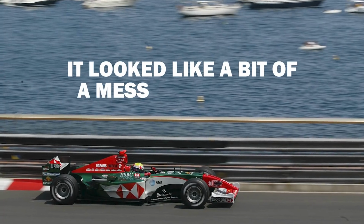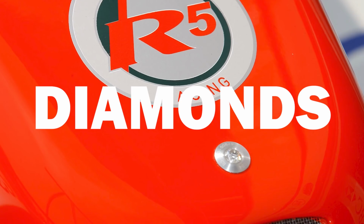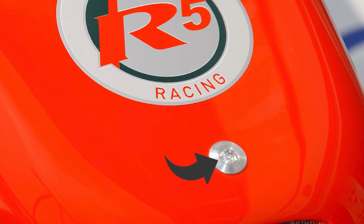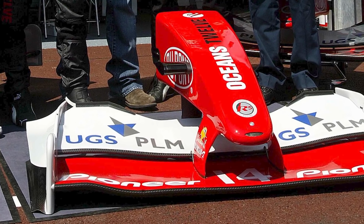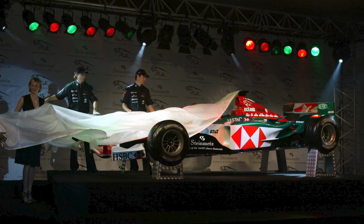It looked like a bit of a mess, to be honest, but that's not what's interesting about it. What makes this livery special is the fact that real diamonds worth $300,000 each were placed on the nose cones of both Mark Webber's and Christian Klien's cars. A marketing stunt which seems ludicrous whichever way you cut it. Get it? Cut it? Diamonds? Whatever. But which evidently went through enough stages of approval to actually make it onto the cars for the race.